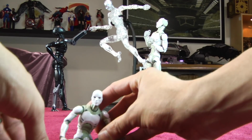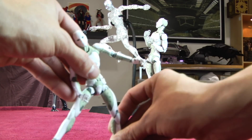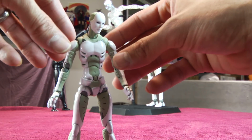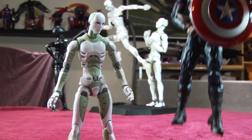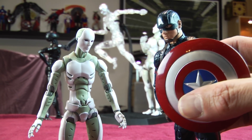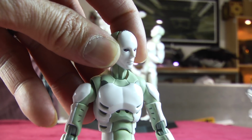If you guys aren't aware, they also make the 1/12 scale version, which is about the size of a Marvel Legends. It's 6 inches, and these guys are just as fun as their large counterparts. The amount of articulation in them is great, and if you take the Marvel Legends Cap right here, it's about the same height. Well, Cap's a little bit bigger, and the 1/12 is a little bit shorter. And they do make a clear version in 1/12 scale.